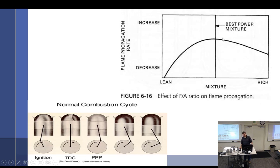Okay, best power. In a perfect world, that is what? 15 to 1, also called stoichiometric. But in an engine, it's probably closer to 12 to 1. Depends on the engine. You can't just say 12 to 1. It really depends on the engine. All right, and so really this should peak right here. This should be the peak. So just a little bit richer right there, and just a little bit leaner right there.